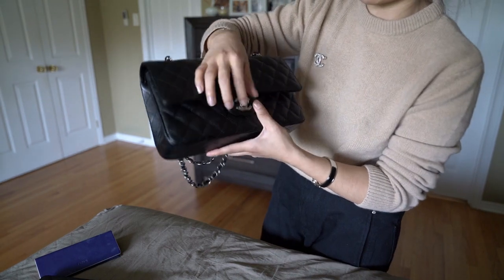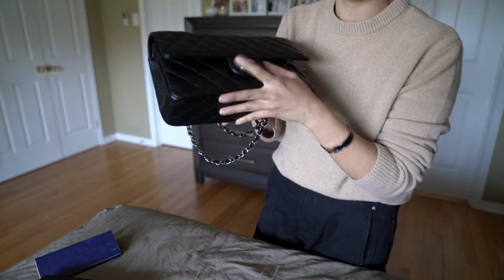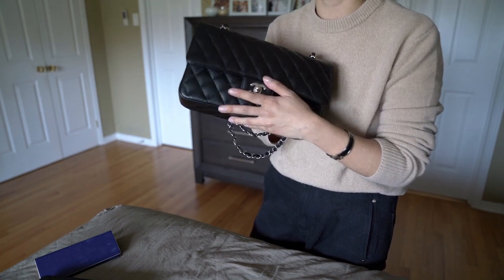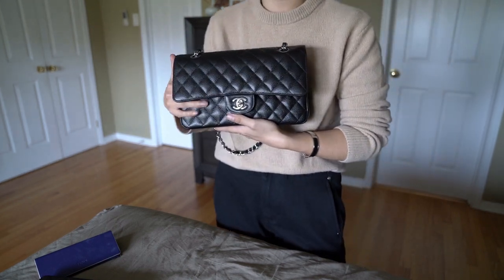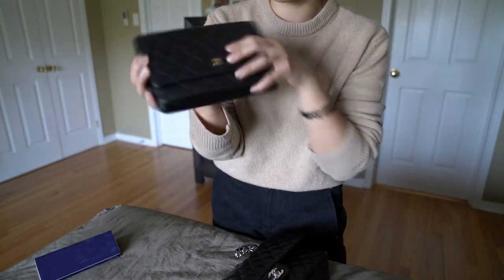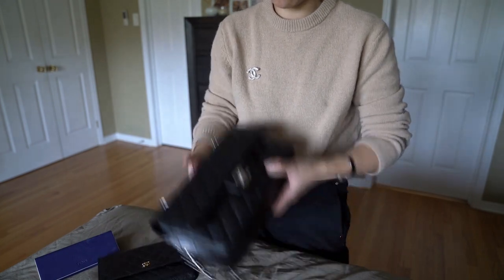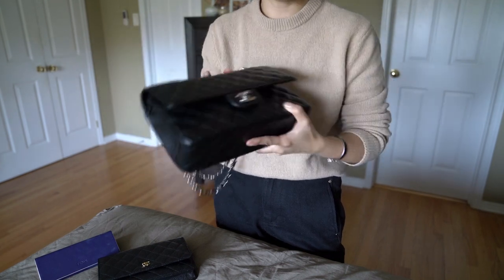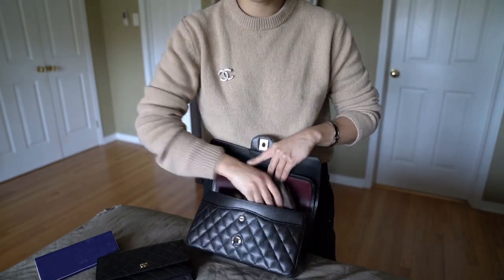I do think overall the hardware is the one thing that will show the age of the bag. Eventually, you can't avoid it, you're going to start having hairline scratches. You can buy those things that protect the hardware, but personally I don't like that, because it is still a film, so it will definitely reduce the shine of your hardware. I already have a little bit of scratches on the logo right here, but again, it's very, very minor. It's not really noticeable unless you see it under certain lighting. But this one, it's still in perfect condition. Again, probably because I haven't been using it quite a ton. But anyways, I think overall it's a great bag.